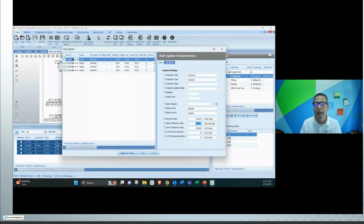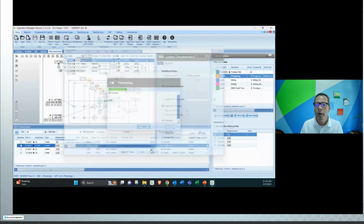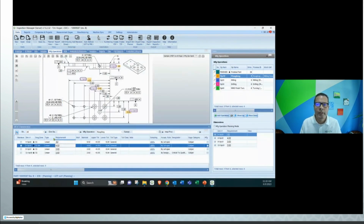Okay, there you go. Maybe you want to leave it for finish later. Maybe you want to say, I want this to be plus 50 minus 40. Maybe you want to identify it as a caliper. You could do that as well. And maybe you have a new person on op 10 and you want them to measure it 100%. You could do that as well. If we hit apply and close, now we see for our op 10, they've all been adjusted by 20 thousandths. We're at plus 50 minus 40. You can see that right there.